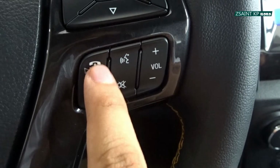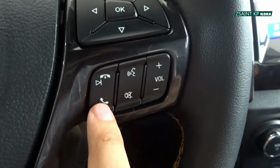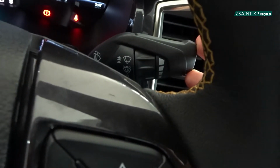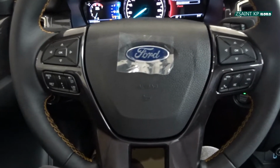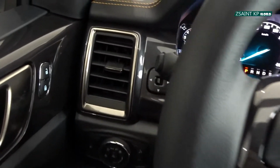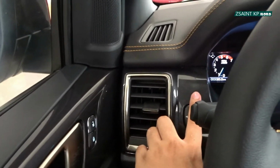Mute button, and your unhook and off-hook buttons for your Bluetooth telephone menu. These buttons right here double up as your seek track buttons. To the right is your wiper controls. The steering wheel on this car gets a manual tilt only, adjusting using this lever right here. Power folding side mirrors. To fold the side mirrors in, press this button.